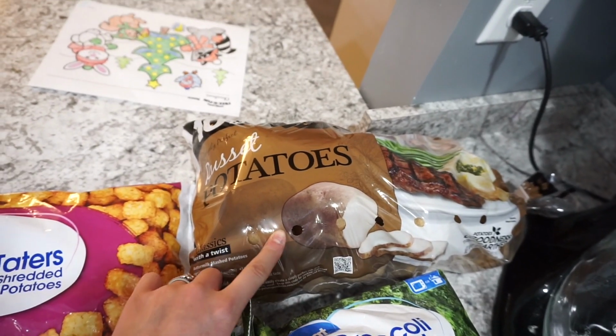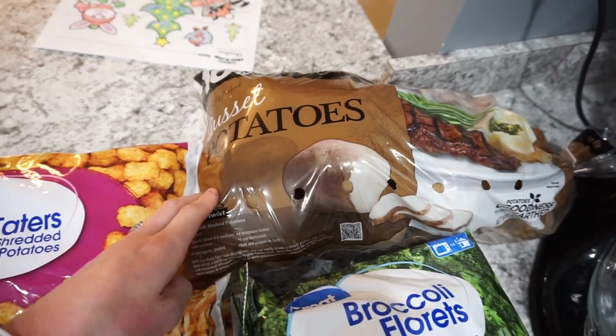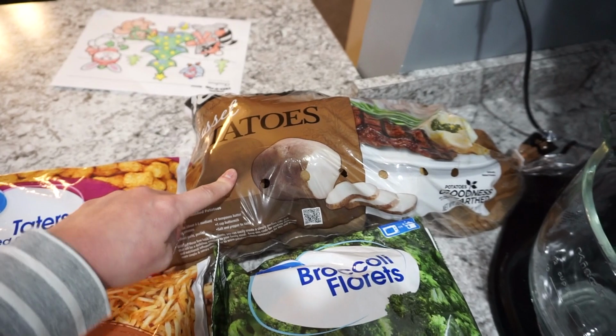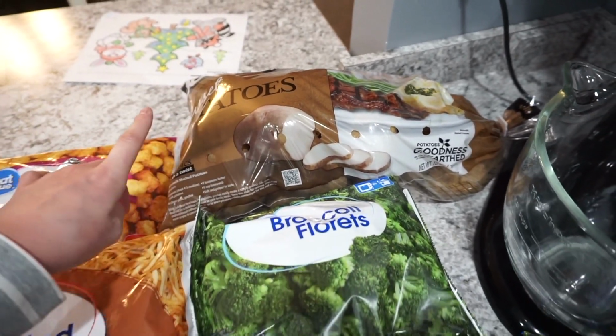I grabbed this huge bag of russet potatoes. This is, I think, a 10-pound bag if I remember right. And yeah, we go through a lot of potatoes in our house. They're really affordable, and I like to make mashed potatoes around the holidays.